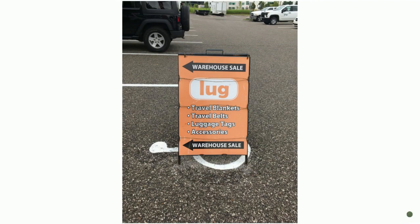Okay, so here we are in the parking lot outside the warehouse sale. If you are planning on going, when you're driving along Roddick Road, which is the road that this warehouse sale is located on, you will see a bunch of lawn signs posted, and they're white with the Lug logo. You'll see them all along the grass. If you are looking for it and you're not sure, they've marked it quite well. You will see all the lawn signs leading up to the building.